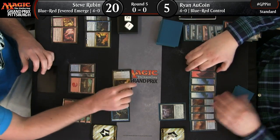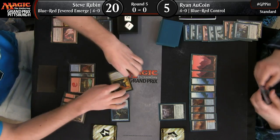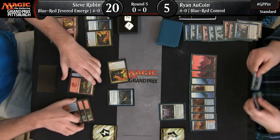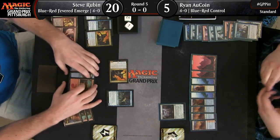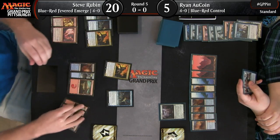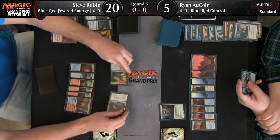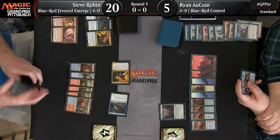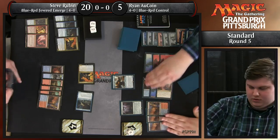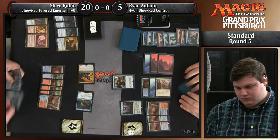Infinite lands here for Ryan. In comes the prized amalgam. He's like, let me get the correct prized amalgam here. Looks like 2 Torrential Gearhulks in hand for Ryan. Yep, and there is a Gearhulk. Yeah, and it's a big boy.